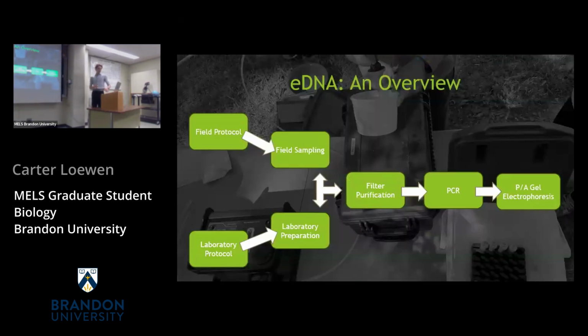So we'll get quickly into the protocol that we've developed and are continuing to develop. We'll look first at the field protocol and our field sampling mechanisms, and then follow that up with more of Caden's work in the lab, in our laboratory protocol and preparation. Finally, getting through our purification, PCR, and our presence absence gel.